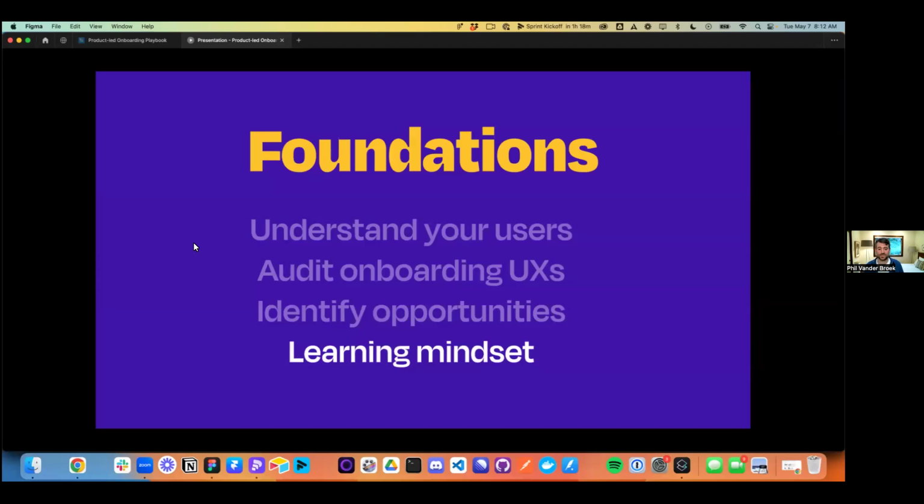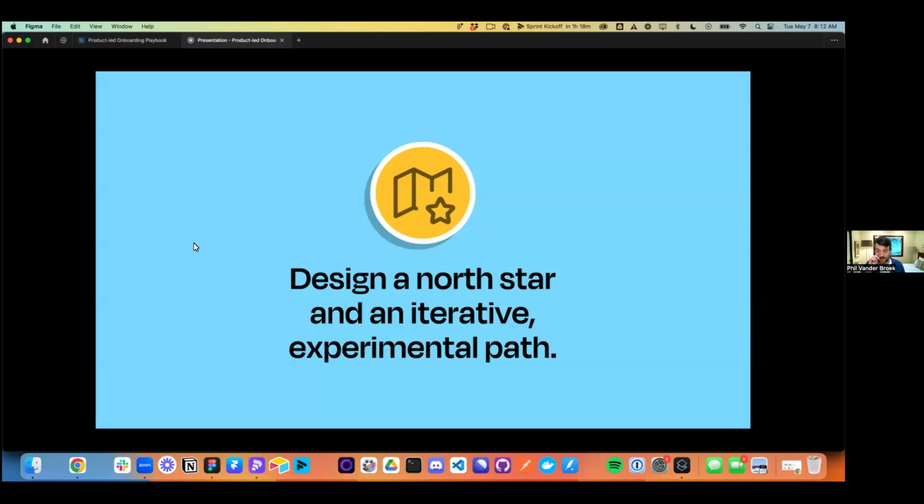Okay, last foundation is getting in a learning mindset. I think this is one of the hardest things about growth is that you really want to be experimental and iterative, but I think that does need to be balanced with making sure you know where you want to go and designing a North Star.